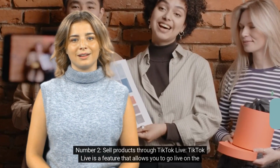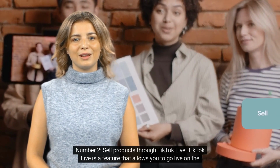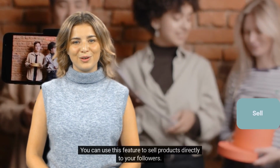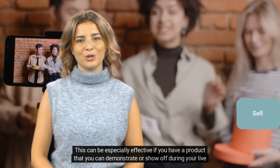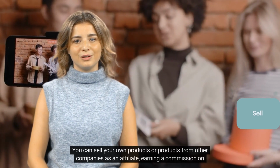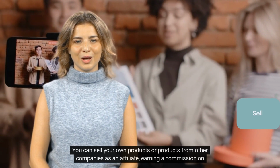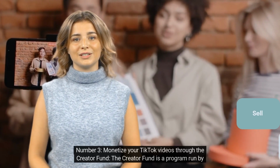Number 2, sell products through TikTok Live. TikTok Live is a feature that allows you to go live on the app and interact with your followers in real time. You can use this feature to sell products directly to your followers. This can be especially effective if you have a product that you can demonstrate or show off during your live stream. You can sell your own products or products from other companies as an affiliate, earning a commission on each sale.